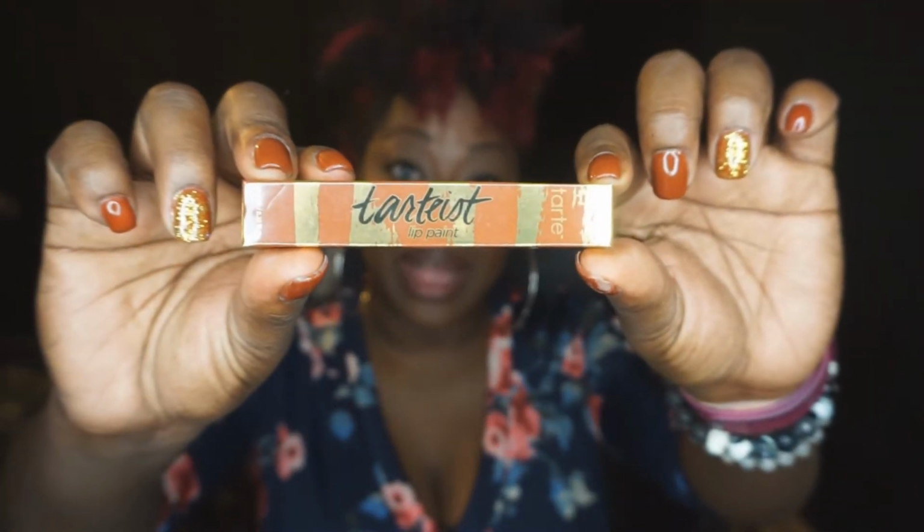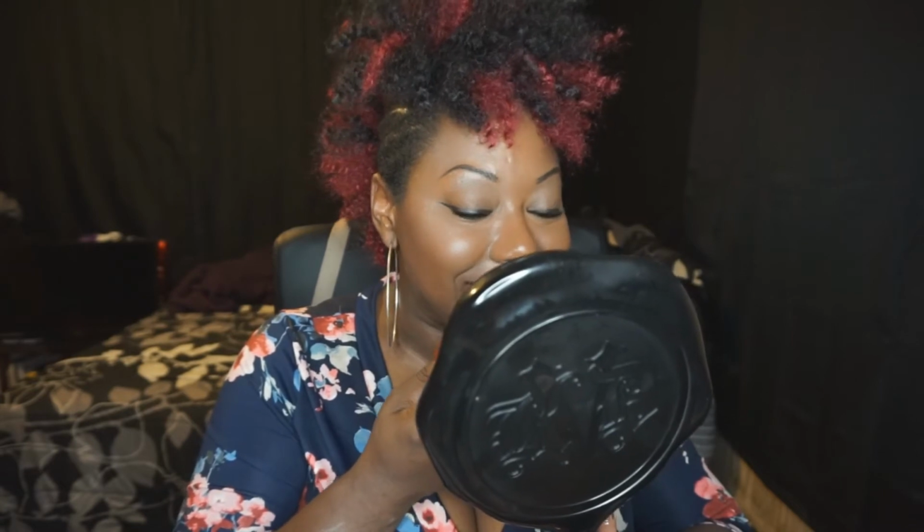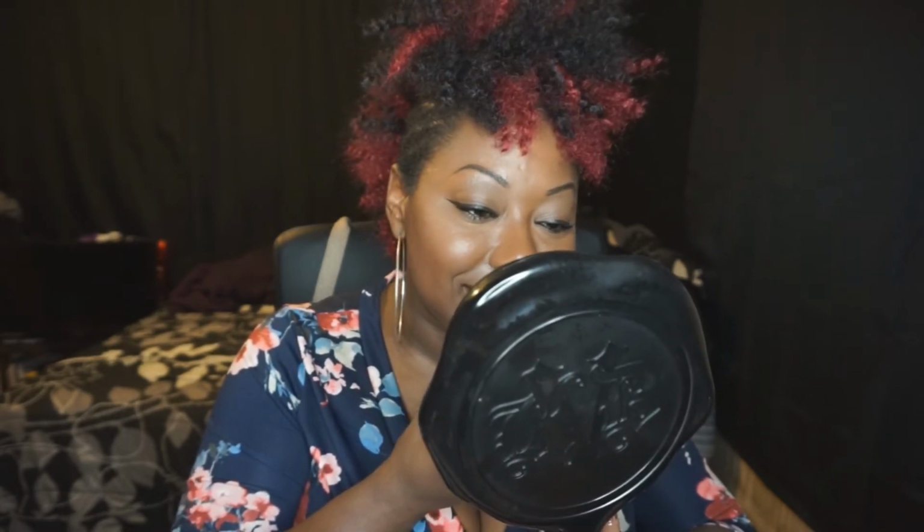Now going in with the Tarte lip paint. This is in the shade Brownie. And this looks like boo-boo. This is one you'll need a liner with. So it is cute. It could work as a nude. But again, I like my stuff deep, dark, and vampy. So that's why I don't regularly wear this.